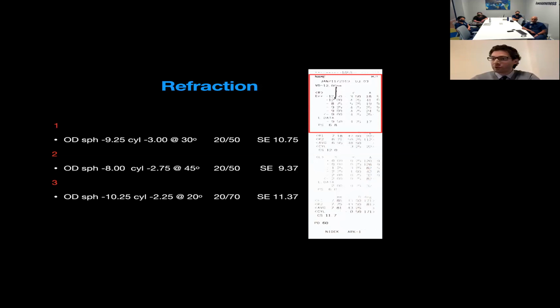So what I did was to repeat the manifest refraction 2 more times in 2 different visits. And still, I couldn't get any consistent results. If we see the spheres, they are all different. The cylinder powers are different, and the axes are different also.